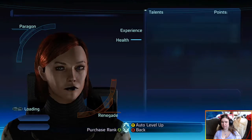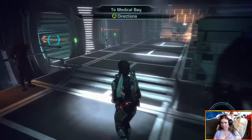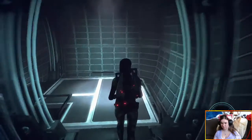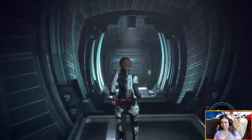Did I get it so that I could wear medium armor yet? Not yet. Ah, fuck it. Medbay. Can I, like, restock my med stuff?